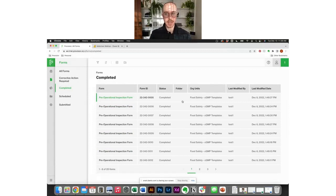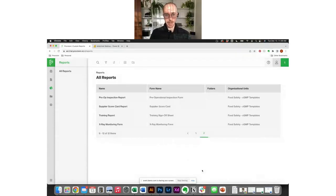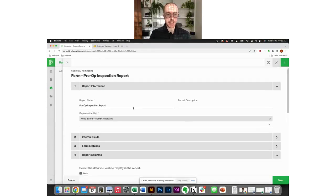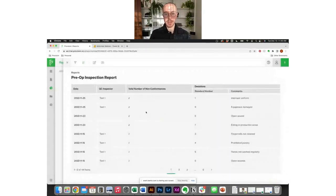But the best way to get data out of the system is actually using reports. So in reports, you can basically build any summary of any information that was gathered. So as an example here, I could open up a pre-op inspection report. And in this example, all we've asked it to do is check mark certain information out of all of the submissions. So instead of reading hundreds of record submissions, I can just view their summaries.